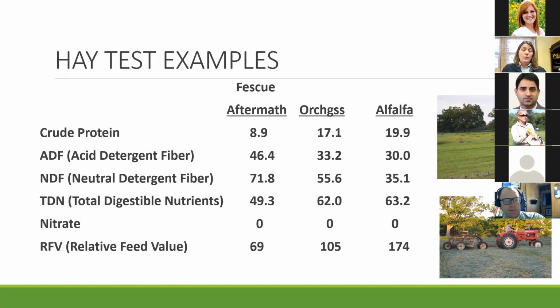You can have similar results to that fescue aftermath just by harvesting maybe for the first time in late June. It would get you the exact same thing, and maybe even a little bit of extra toxins from the seed head. Point of the story is that the way you put up hay is going to directly impact the success or failure of your herd. But these are some benchmarks here to give you an idea.